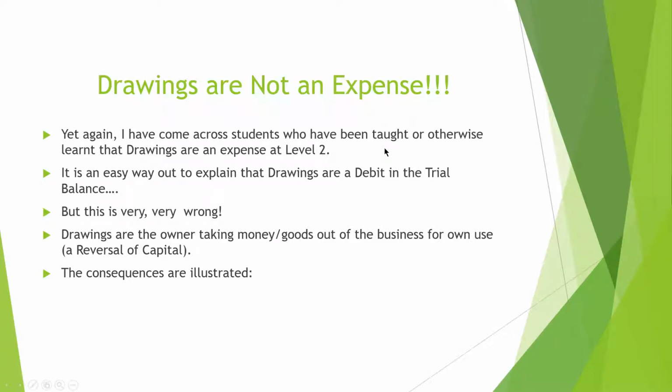Yet again, I've come across a group of students who have been taught or otherwise learnt that drawings were an expense at level 2. It's an easy way out to explain that drawings are a debit in the trial balance. It works, you will pass your business transactions, you will get your trial balance to balance if you've learnt it that way, but it's very, very wrong.